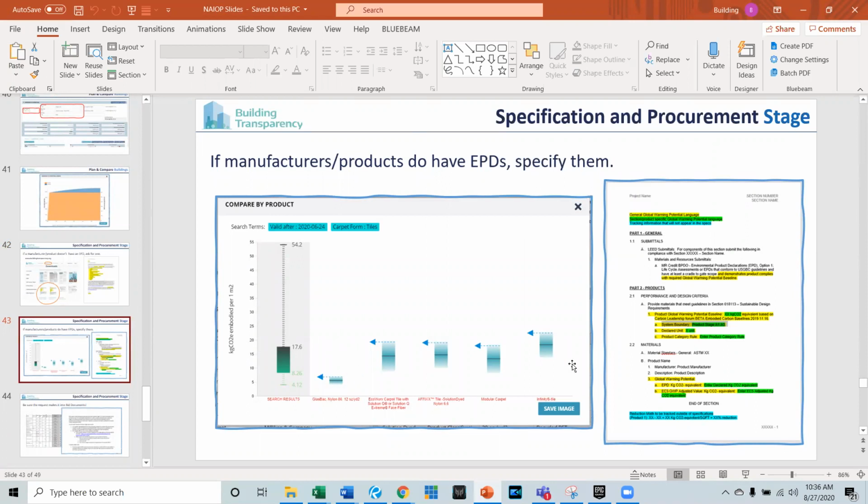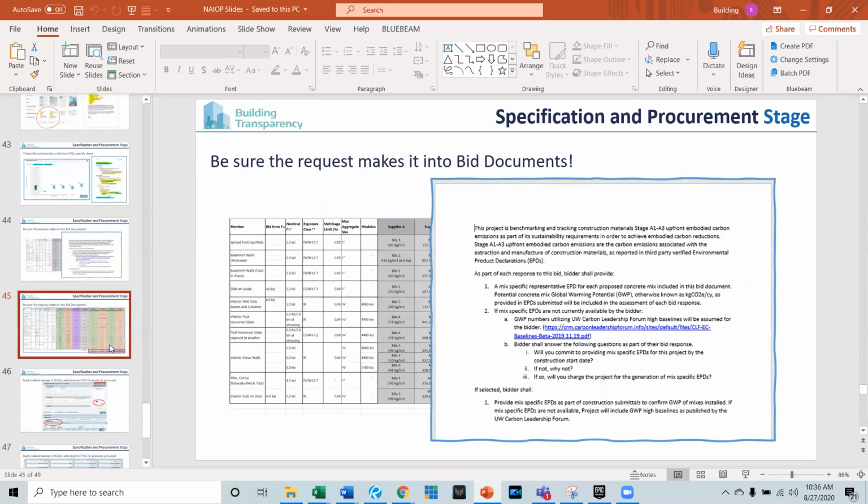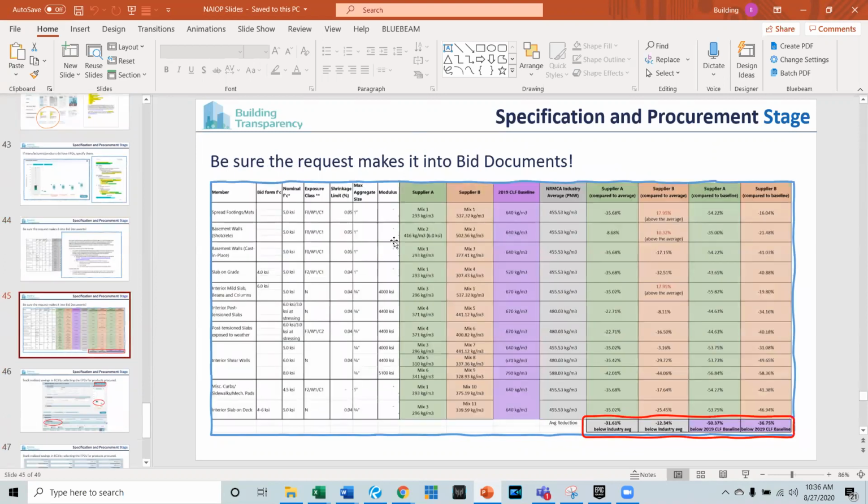So start to use that compare materials button feature to actually create basis of design or maximum kilograms of CO2 in your spec. This is one where we've actually called out EC3 in the spec. And then make sure the request makes it into the bid documents. On our Building Transparency website, we also have standard bid language of how we've seen folks start to ask for this information at time of bid, both requesting EPDs and then saying that we're going to use that information to inform assessment.